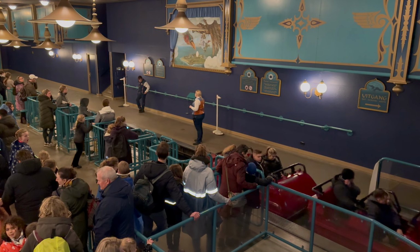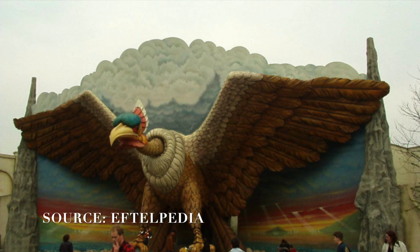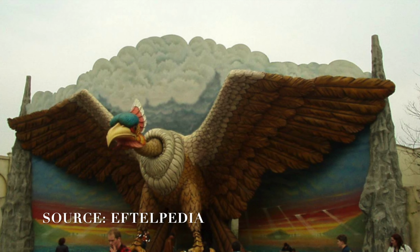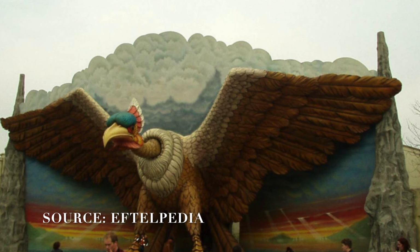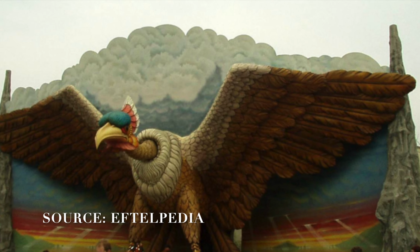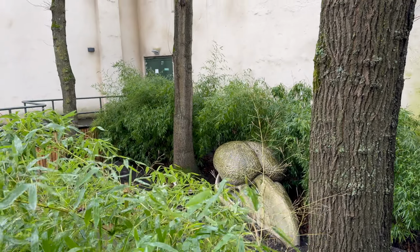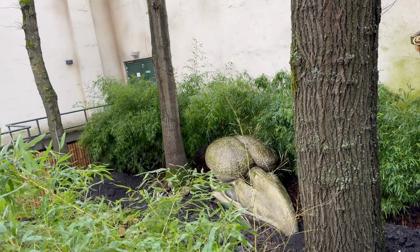The imposing facade cost €450,000. The bird is almost 10 meters high and has a wingspan of 22 meters. With this, Vogelrok holds the world record for the largest bird on a facade. After walking under Vogelrok, you enter an indoor garden. Here you can see a large skull.